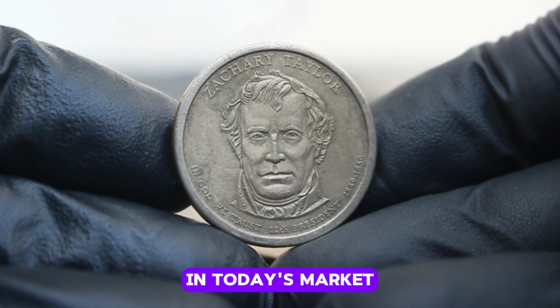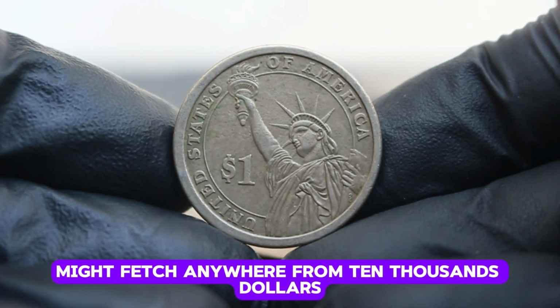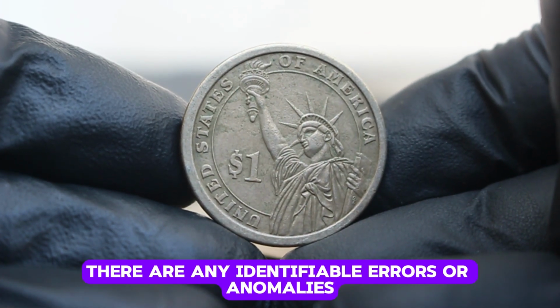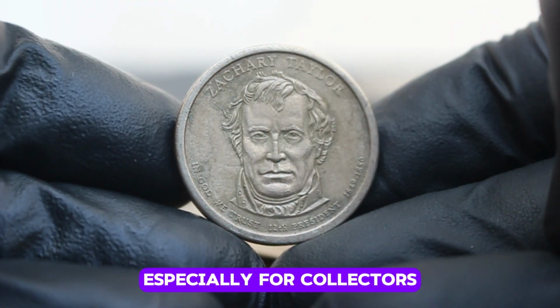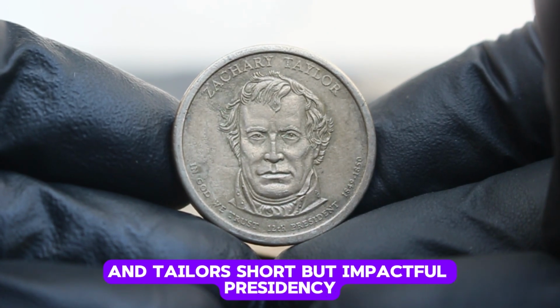In today's market, a Zachary Taylor coin in dirty condition might fetch anywhere from $10,000 depending on the level of wear and whether there are any identifiable errors or anomalies. Even though it's in dirty condition, the coin still holds historical value, especially for collectors who appreciate the presidential dollar series and Taylor's short but impactful presidency.